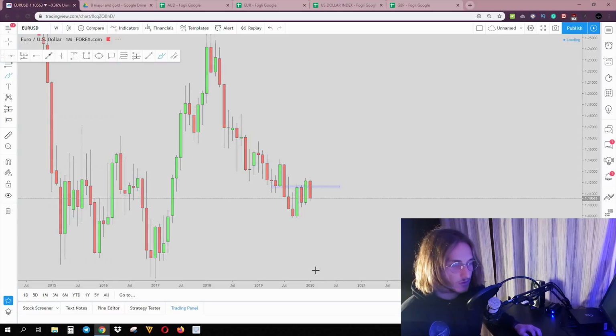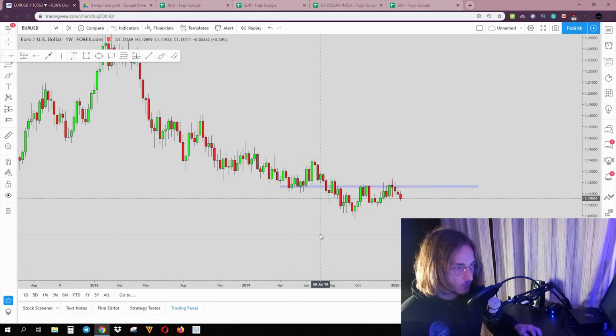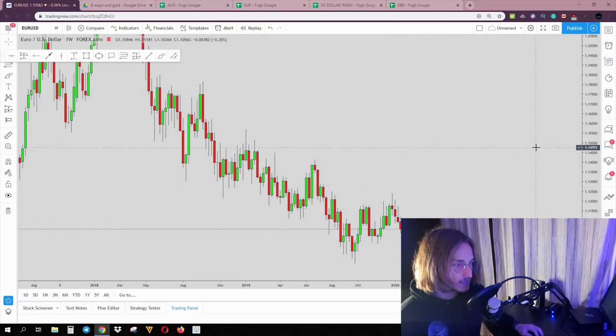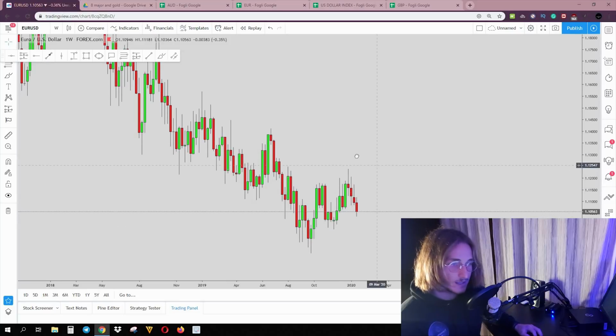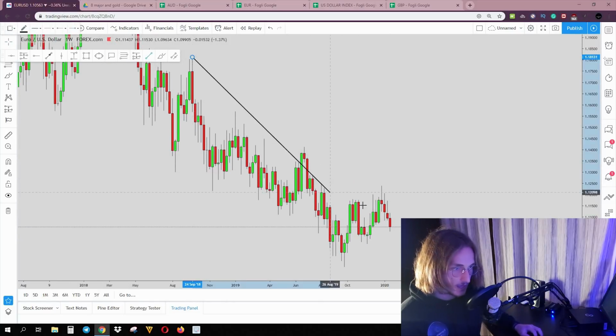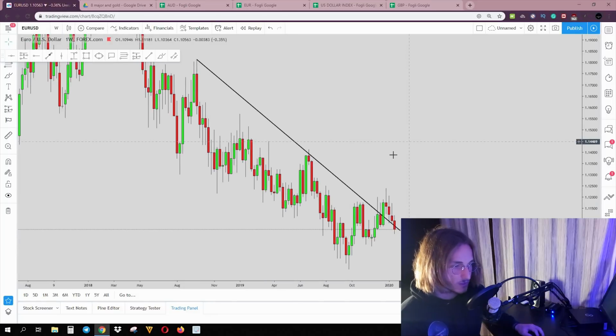Now, if we go down to the weekly time frame, there is another thing that we can see here. First of all, on the weekly, do we have any kind of confirmation that the market is actually ready to make a push to the upside? Zero. We have no kind of confirmation. The only thing that we have, and it is really the only thing, is a market that has broken this trend line to the upside.